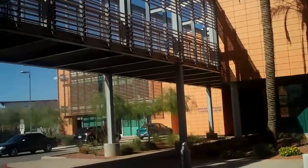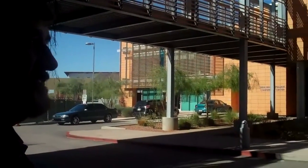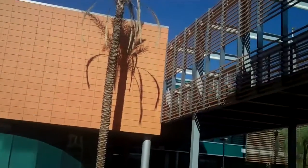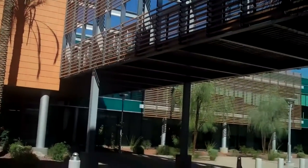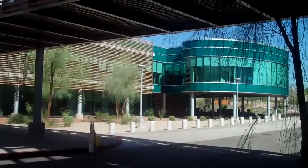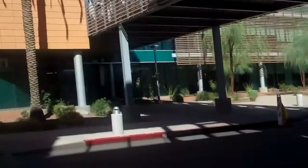So here it is. It's a compound, basically. Probably one of the only ones that are actually this magnificent in the nation. I have to admit, I thought that you were going to be in some little room in an office sharing environment. I just can't even believe it.